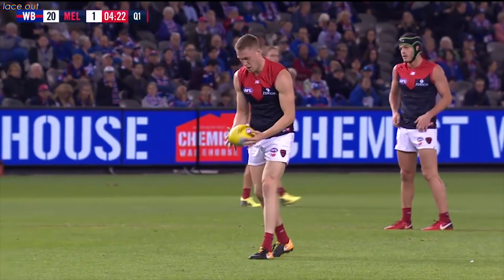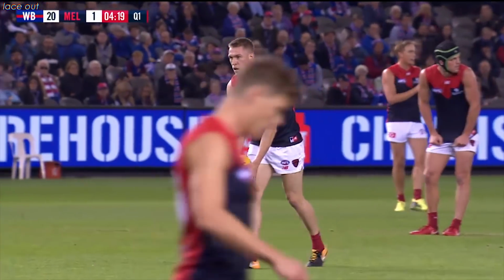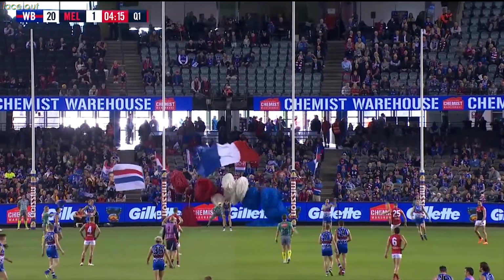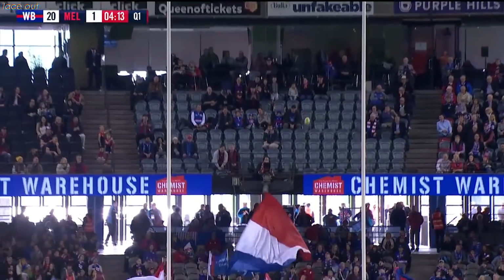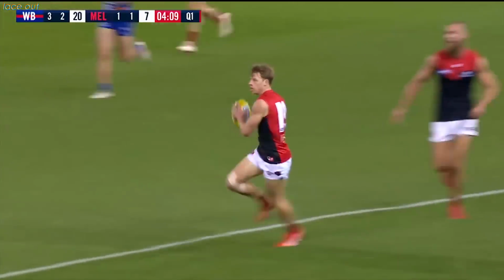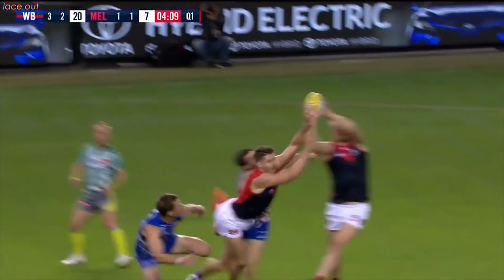Western Bulldogs have inflicted Melbourne's worst quarter of footy on them here by a long, long way. Yeah. Well, he's the most accurate forward on the ground. 15 goals, 3. And after 22 and a half minutes, Melbourne. Yeah, they've been able to launch off the back half. They've been able to get a lot of free man. Here's the mark from McDonald.